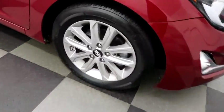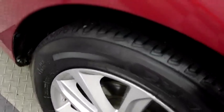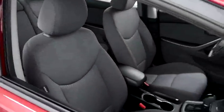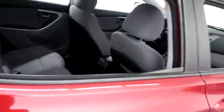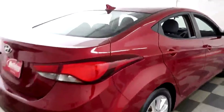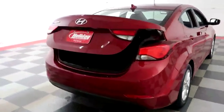You have alloy wheels, wrapped with Firestone tires. Inside, cloth interior. Seats are clean all the way throughout. One more look down the passenger side, then swinging around to the back end.